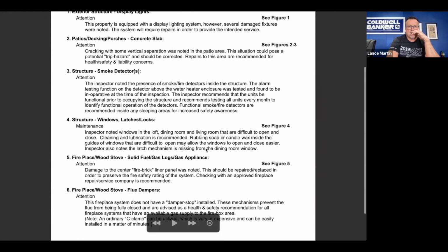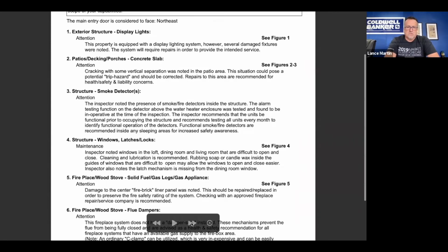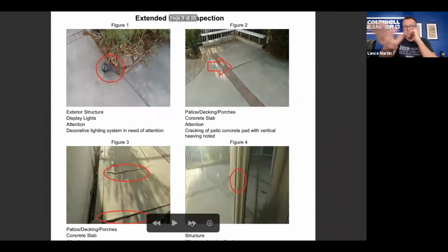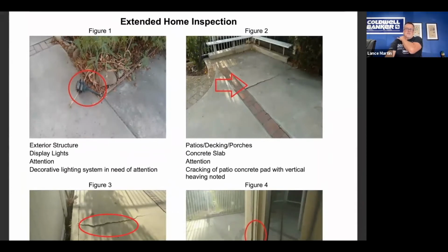So again, we've got our summary of what's going on. This particular one had some lighting issues and a deck that was cracked. This inspector, this is what I was talking about on the photos. Let's focus on this for a minute, and then we'll move on. This is very, very common stuff. The home inspector sees it: we've got a crack here on the concrete.